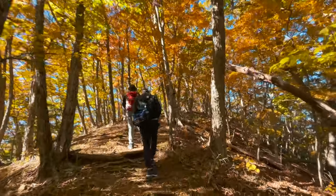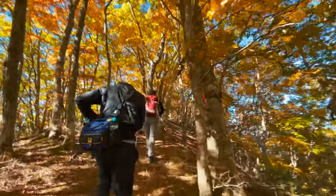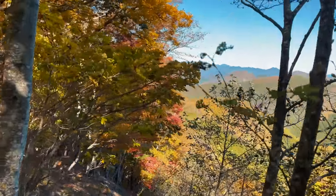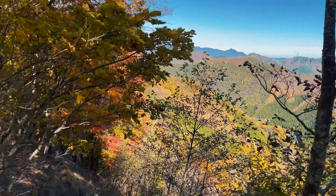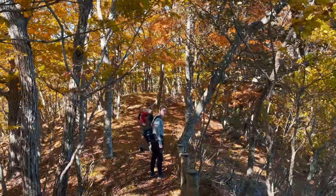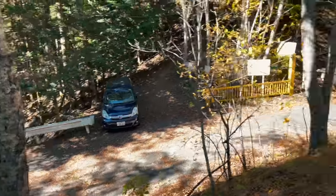I won't lie, it feels pretty good to go uphill a little bit. Oh, Jesus, thank you. Look at this view here. Hello. Oh, man. Oh, guys. Why didn't we park here, huh? My goodness.